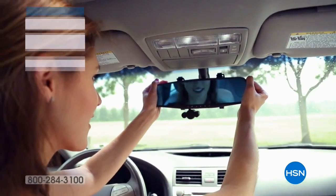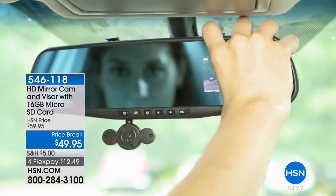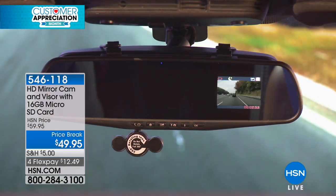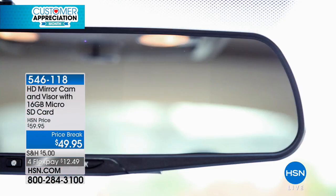Our next item is pretty awesome. It's an HD mirror cam. I think we all know that in the event of an emergency, it's always good to have an eyewitness, right? Well, the HD mirror cam is going to be your invisible eyewitness.